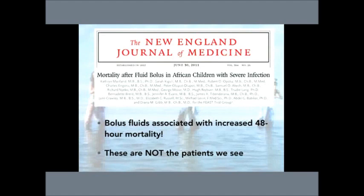But still, the results of the trial are really in contrast to everything we previously understood about bolus fluids and sepsis. And they were actually enough to make the AHA, in their 2015 PALS update, modify their recommendations for fluids in pediatric septic shock. So they now state that a 20 mL per kilo bolus is recommended for pediatric patients in septic shock, but that providers should be reassessing after every bolus, and that in particular in resource-poor settings, IV fluids should be given with extreme caution.